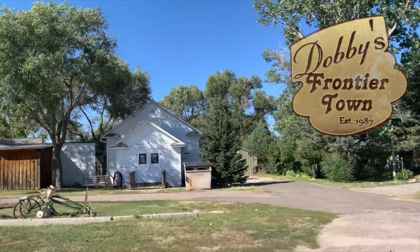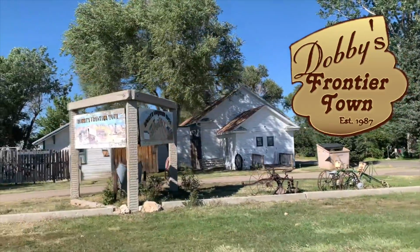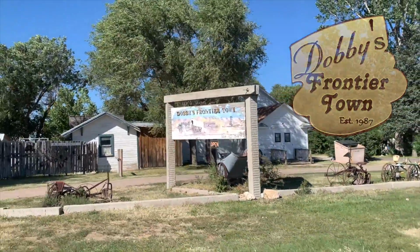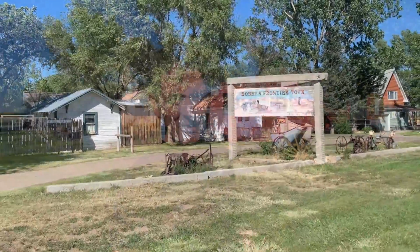We are in Alliance, Nebraska. We were headed down the road to a place called Stonehenge, or Carhenge. It's like Stonehenge, but it's made with old cars. Passed by this place called Dobby's Frontier Village or something like that. Anyway, it's a very unique place. It kind of reminds me of Pollardville and a mixture of Knott's Berry Farm. And we're gonna take a tour of it and take a look around and see what we can find. I think you'll be surprised what you see here.